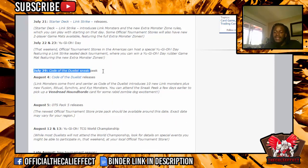Now, July 29th is the Code of the Duelist sneak peek. I want to put emphasis on the Code of the Duelist sneak peek because that is the first set with Link monsters. If you want to give it a similarity, you can think of it like Duelist Genesis, or whatever set that was with Steelstorm Roach. I can't remember that set name, I don't even have it on me. You can think of it like whatever set came out with Pendulums. It's literally the start of a new era. And normally the first set is pretty good. I'm not saying it's terrible, but it's pretty good.